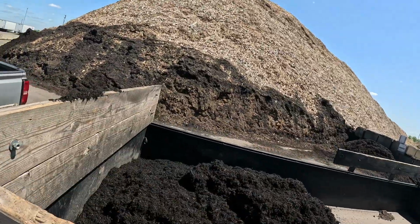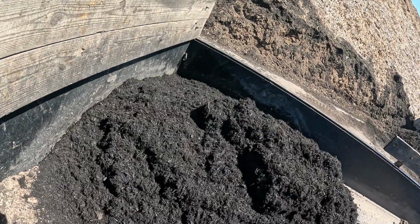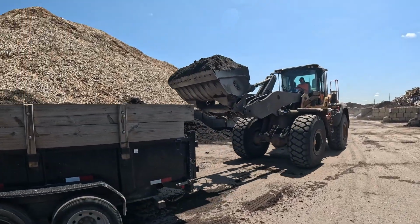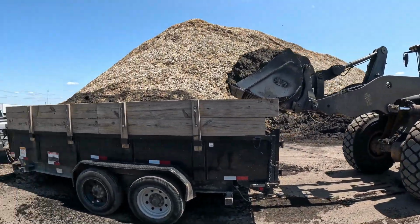Getting a load of mulch here. Getting 1 yard of mulch and 1 yard of that professional grade topsoil. We already got the mulch in there, nice fresh, triple shredded black. We got the big boy load of some topsoil professionals. It's getting us in here.